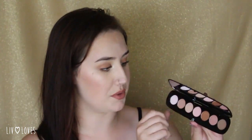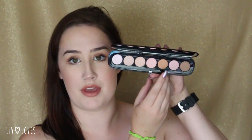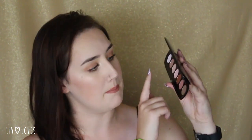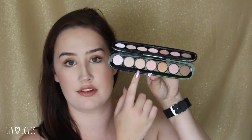Tell me what kind of look you want to see. Do you want me to do something with that rose gold, or do you want me to do it more natural and neutral? But I'm definitely going to use this in the video. Oh, so basically you've got 1, 2, 3 matte shades, and then this one here is a little bit shimmery, and then the other ones are really nice and shimmery.